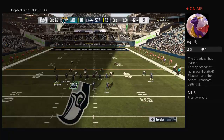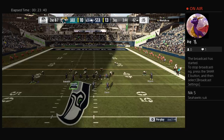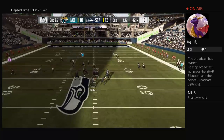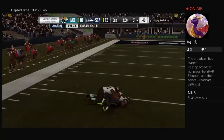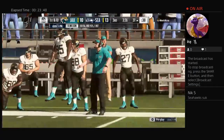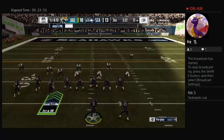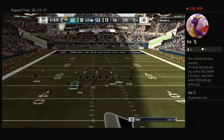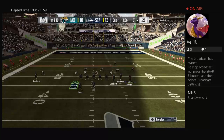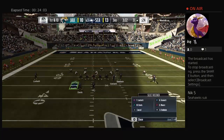Now Wilson on second down. It's complete to Lockett. And he gets it inside the 35 and just shy of the 30. Wilson to Lockett there for the Seahawk first down.